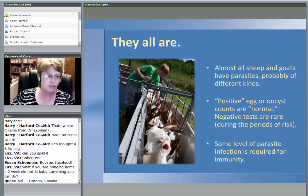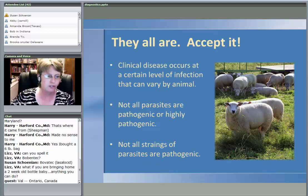The animals do need parasite infection in order to develop immunity. Remember, the lambs and kids, they're not born with parasites, but they will be exposed as they continue to grow. And the idea is that they're exposed to levels high enough to allow them to develop immunity, but low enough that they don't get clinically parasitized. And that's both coccidia, stomach worms, tapeworms, all of them. There's some parasites they're not going to develop resistance to. The perfect example is that meningeal worm, that deer worm that they're an unnatural host for. Okay, so accept it. All of them have parasites, and it's not bad.